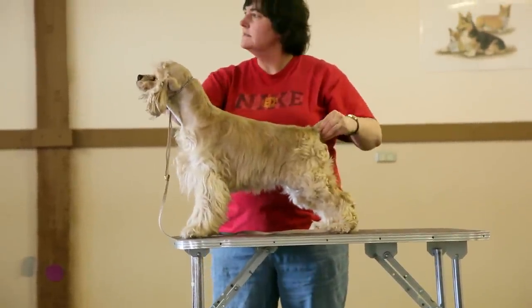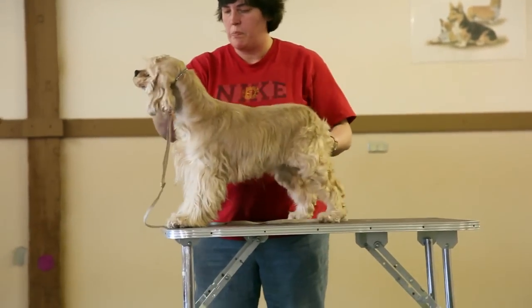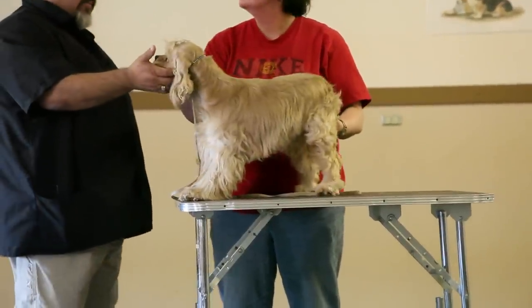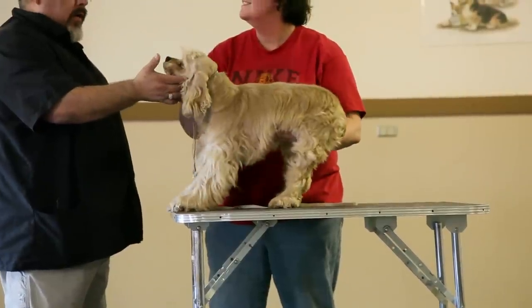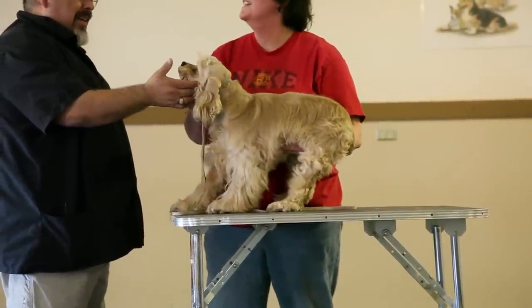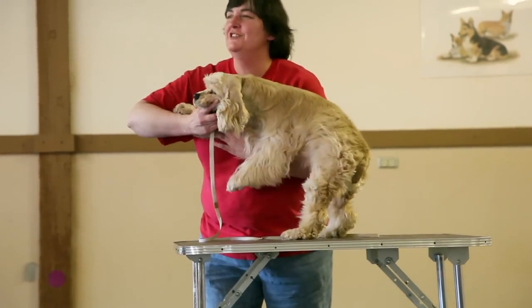Excellent expression. Excellent pigment. Nice long neck, smooth shoulders, short back, solid top. Okay. So this is the dog I want for my breeding program? Yes. Okay. And who's the best cocker in this room? This one. Who's the smartest cocker in this room? Not this one today. No, I wouldn't say that. I would go the other direction, she's on that one there.